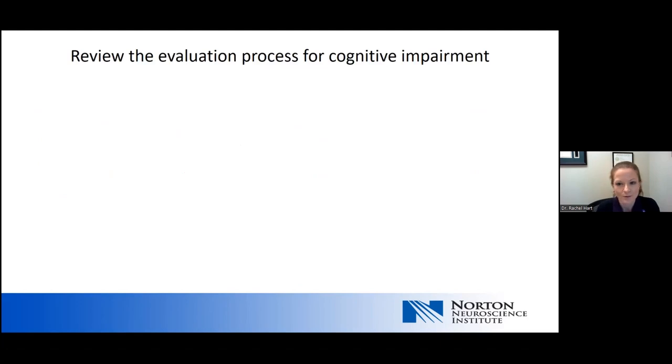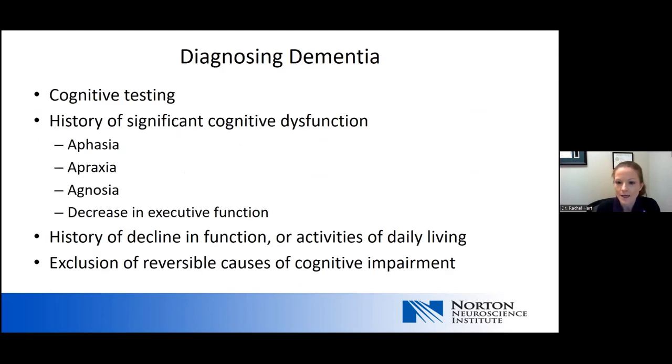So first of all, just a short review of evaluating cognitive impairment. It really requires more than a subjective history of memory loss. A lot of the things that we'll talk about as far as evaluating for different types of dementia, we really need to have some kind of objective cognitive impairment. That means doing a memory test, some kind of cognitive screening test, but also having a history of significant cognitive dysfunction. So that could include anything from aphasia, where there's obvious impairment in language, either understanding written word or spoken word, or being able to produce that spoken word.